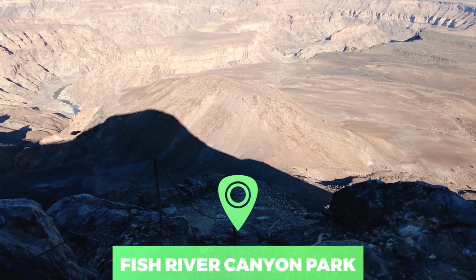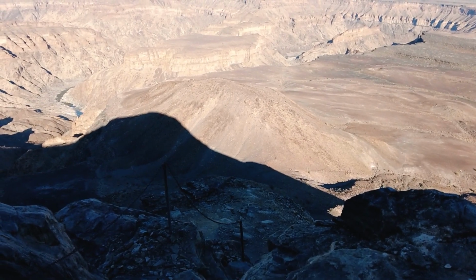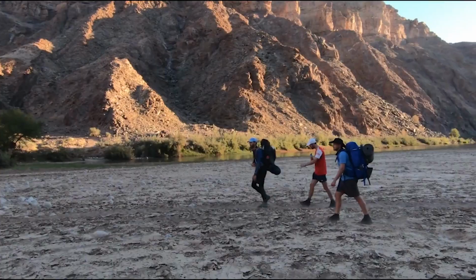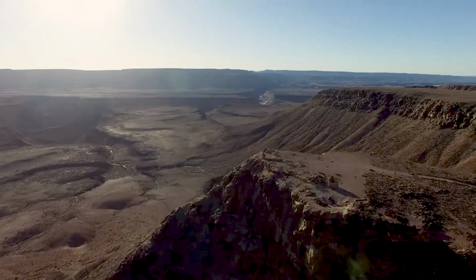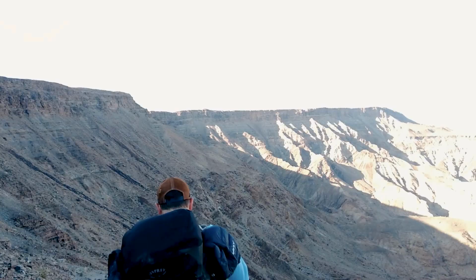Number 3, Fish River Canyon Park. At Fish River Canyon Park, you'll be able to see one of the largest canyons in the world. Known in Afrikaans as the Visrivier Afgrond, the canyon is formed by the Fish River, one of the longest in Africa. There are several fantastic ways to view and experience Fish River Canyon Park in person.